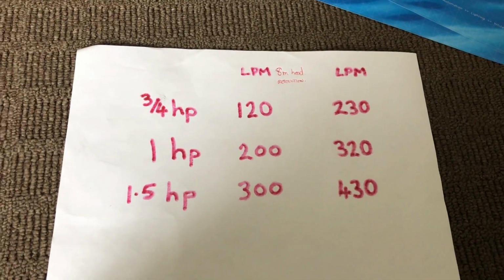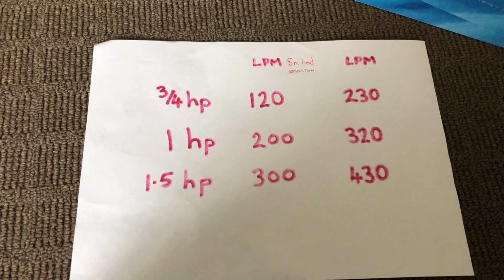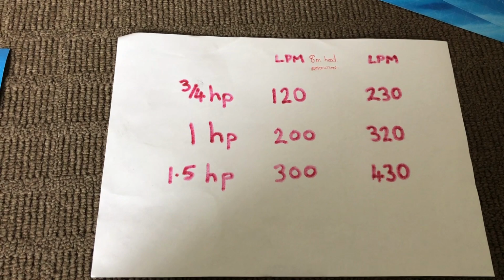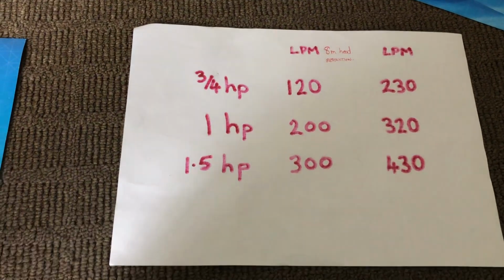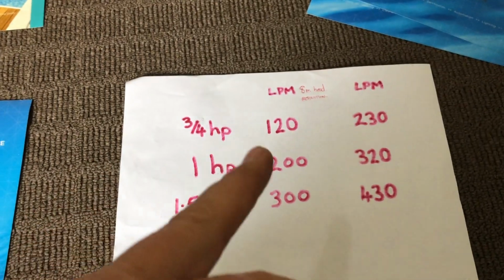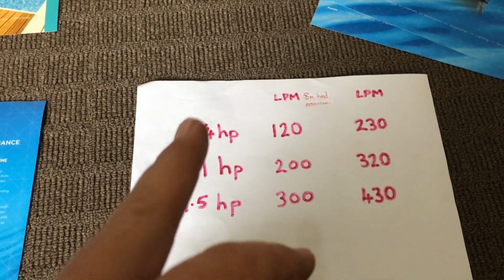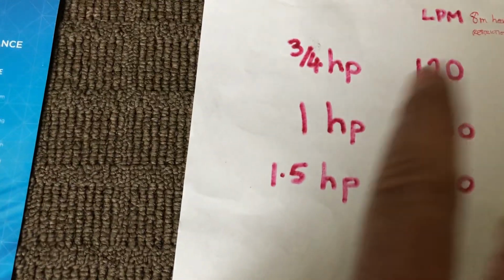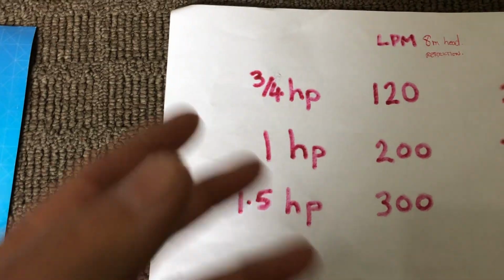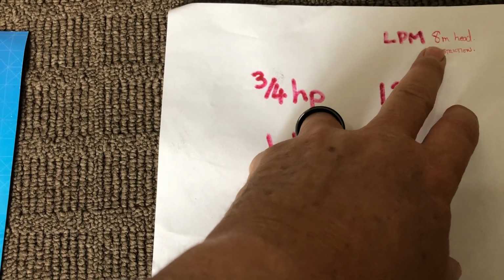Have a look here. I just quickly scribbled up a little chart for you. I've been in the pool industry for many years, probably 30 years now, probably even longer. Anyway, traditionally, I remember some old Davey pumps. There was a 120, a 200 and a 300. They were 3/4 horsepower and that was 120 litres a minute is roughly what it was pumping out. Now, litres per minute, I'll talk about 8 metres head.